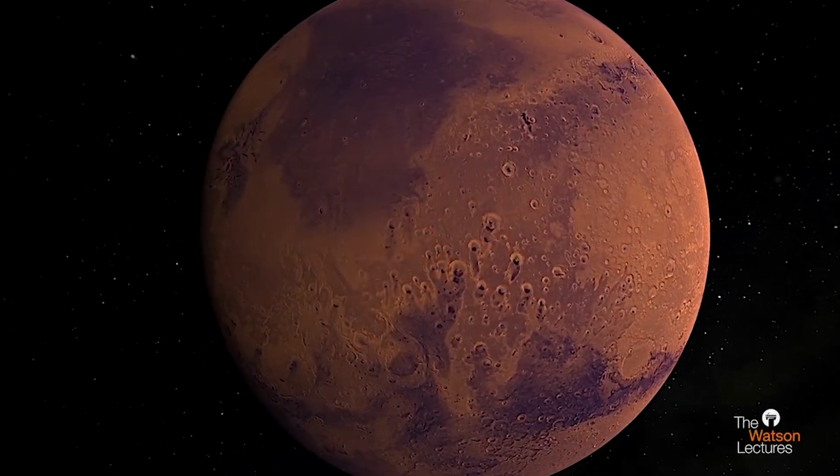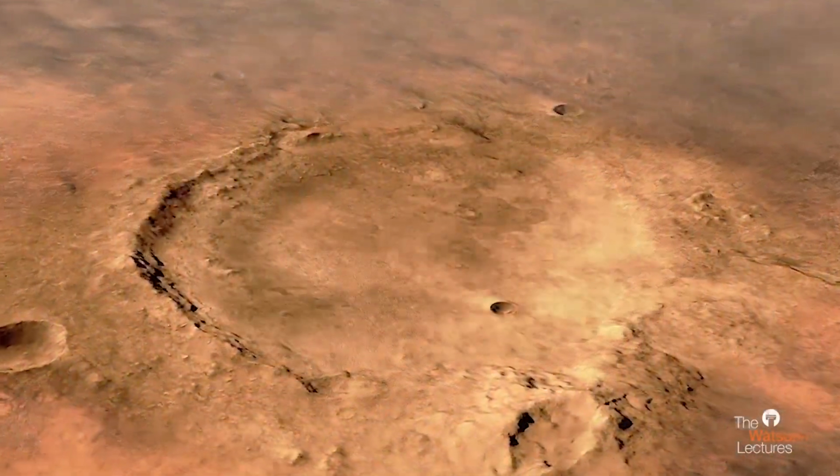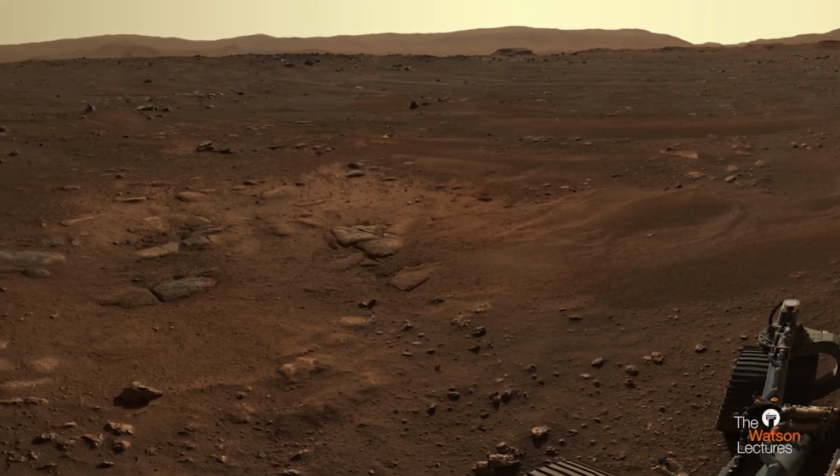Life, should it have originated on Mars, did not have very long to evolve. And so what we're going to do is investigate these ancient rocks to see if life existed in them. The role of a project scientist is to ensure the scientific success of the mission. That's the definition of what a project scientist does.